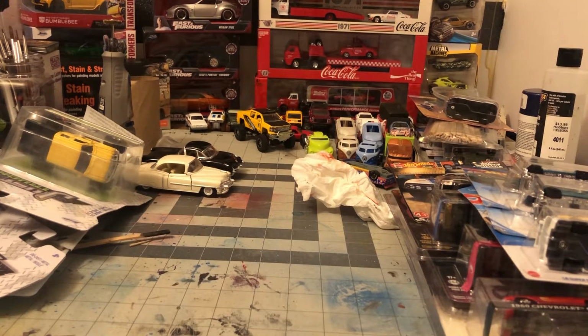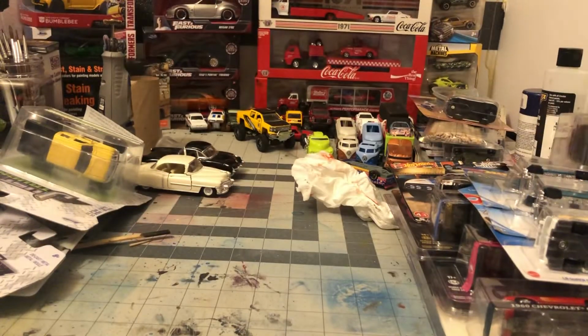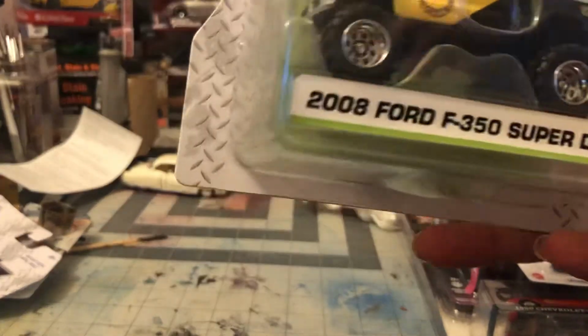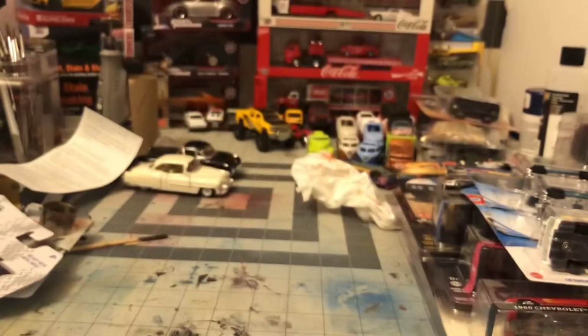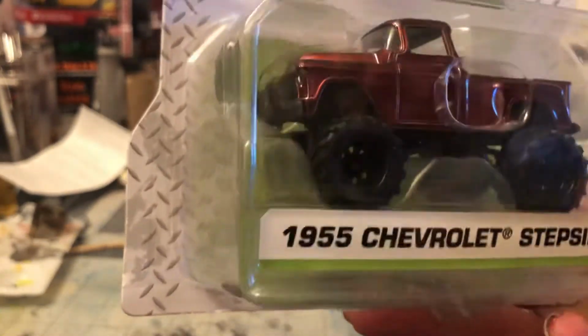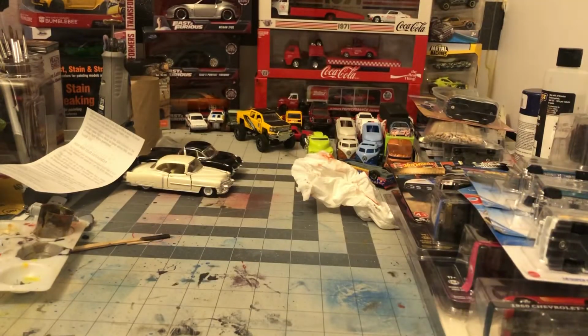And then we got this 2020 Nissan Titan Pro 4X. And then this 2008 Ford F-350 Super Duty. So now there was only one in that set that I could not find. So I got this 1955 Chevrolet Stepside. So the only one from that set that I could not find was this white Toyota Tundra. I know I may have caught it before, and my memory is just not what it used to be.